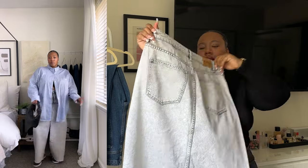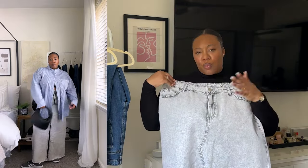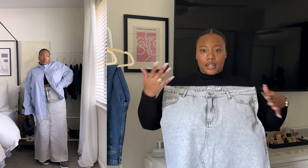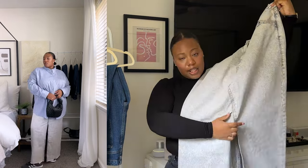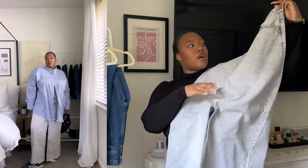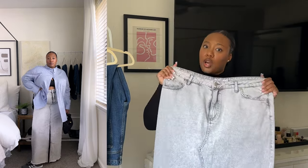I got these in a size 42. Fit very well, but I would go up just to give me a little more room in the stomach area. Again, with the silver detailing and then the slit here in the front. So it's very similar to the black skirt, just in a different wash.